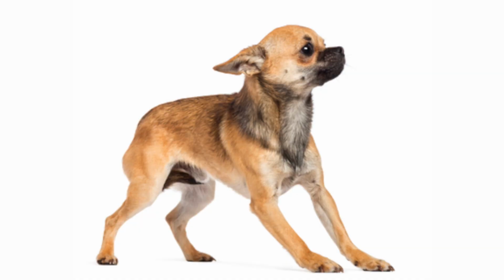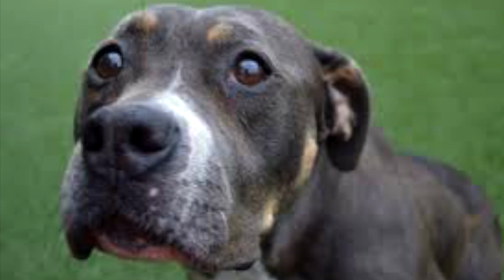The second one is a low crouch, maybe a low crouch with their ears back. You may see dogs doing this, and with the whale eye. They're very nervous of whatever it is they're looking at. So help the dog out. Really identify the dog is uncomfortable right now.